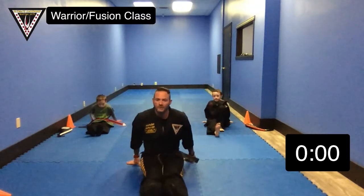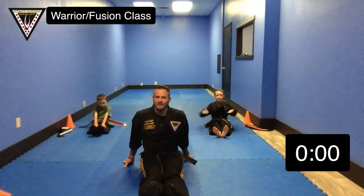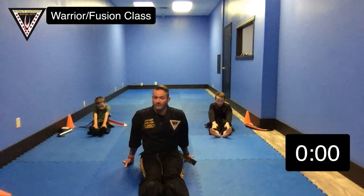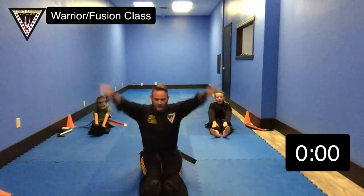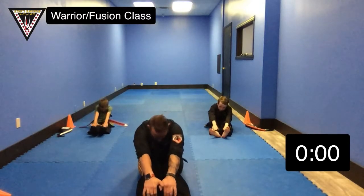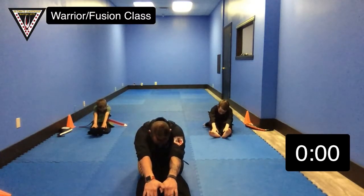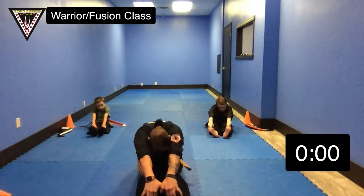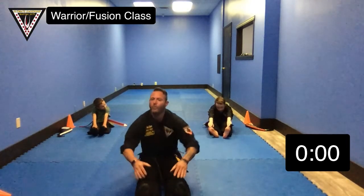Very important. Flexibility is easy to lose, and it's hard to get. So make sure we're really working hard on our flexibility here today. Legs straight, feet together. We're going to reach forward, hold on to your feet if you can, or stretch as low as you can. Hold it for 10, 9, 8, 7, 6, a little lower, 5, 4, a little lower, 3, 2, 1, and time.